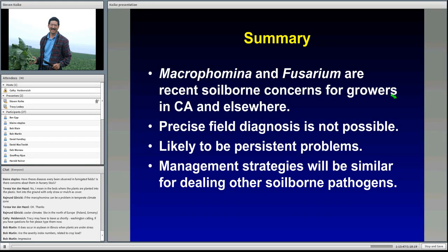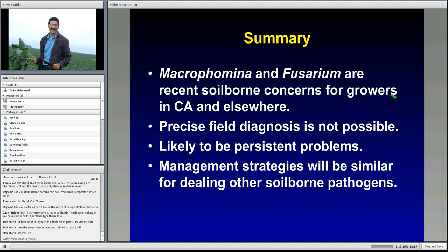In summary, I've walked you through 2 new soil-borne issues in California for our strawberry producers. These are fairly recent developments. We're not unique. We in California share these problems with other places in the world and the country, but being the country's number 1 strawberry producing state, we're quite concerned about these new problems caused by Macrophomina and Fusarium. Hope I made my case to you.